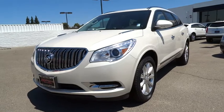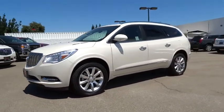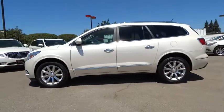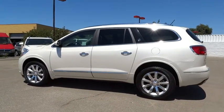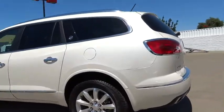The 2014 Enclave. The Enclave offers three rows of seats, standard, with seating for up to 8 passengers. Not only is it roomy and stylish, but Buick really did its homework on this vehicle. They did not cut any corners, and it is priced below $55,000.